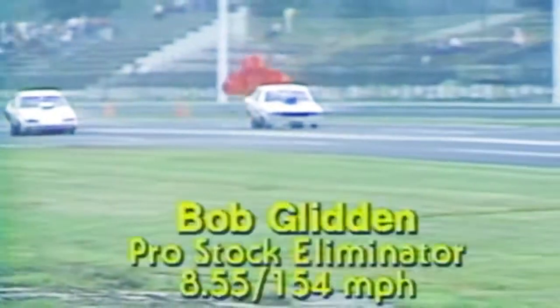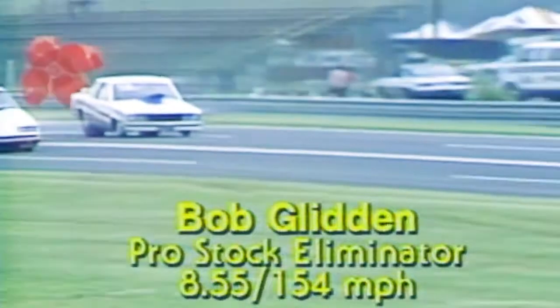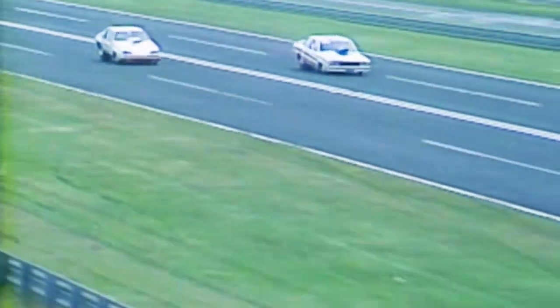They leave the line together. And Glidden appears to be lengthening a lead that takes him to the title. 8.55 seconds at 154 miles an hour. In instant replay, you see them approaching the finish line as Glidden extends the lead that he held from the very start. Let's go to Steve Evans with the Pro Stock champion, Bob Glidden.